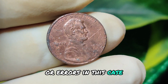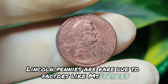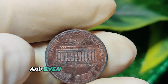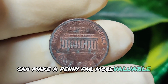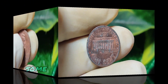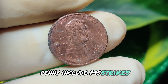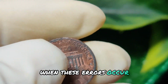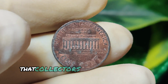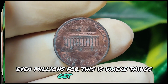In this case, certain 1999 D Lincoln pennies are rare due to factors like misstrikes, pristine condition, and even unintentional design variations. Errors can make a penny far more valuable than its face value. Some of the most sought-after errors in the 1999 D penny include misstrikes, doubled dies, or off-center strikes. When these errors occur, they can create one-of-a-kind pieces that collectors are willing to pay thousands, even millions, for. This is where things get interesting.